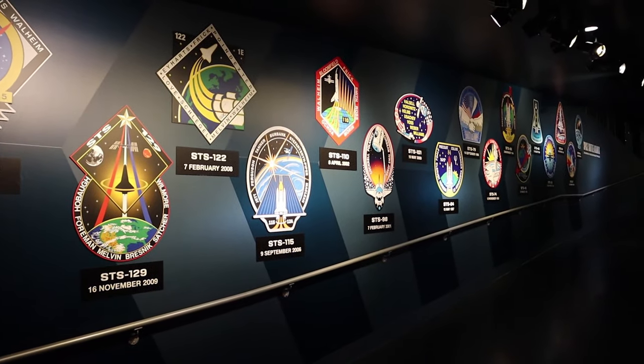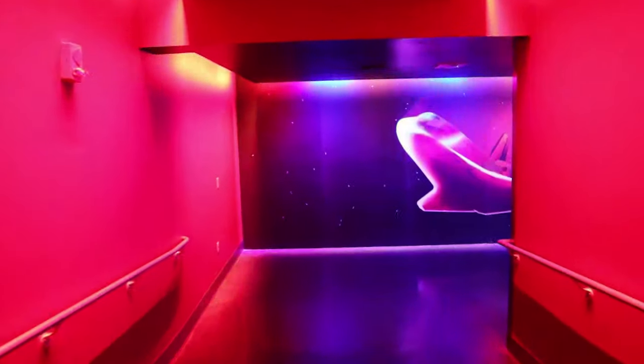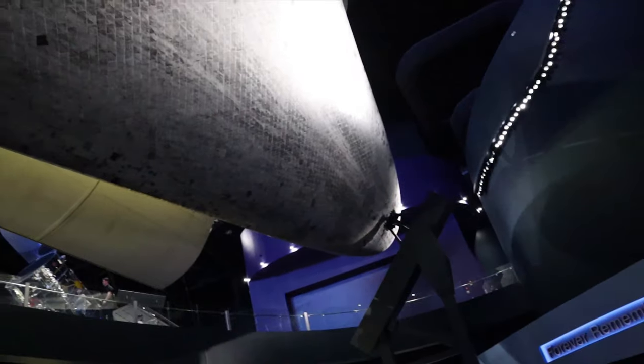I love all this, all the space mission logos. Okay, we're going down the reddest corridor lighting I've ever seen. Fantastic, I feel like I've never heard of Star Trek. We're underneath the shuttle. Yeah, can you see it?